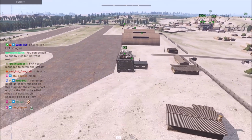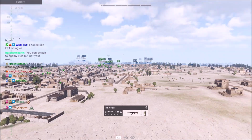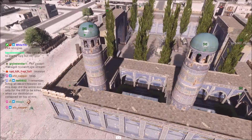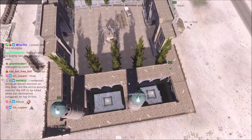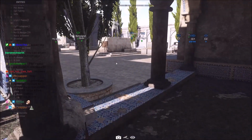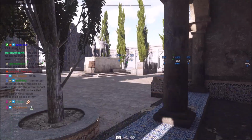Man, look at Sholin inside the minaret. Or not inside the minaret, the mosque. And the tower? No, he's bottom floor of the mosque. You see where he's looking at? A nasty angle, and he also has his GL sight out.